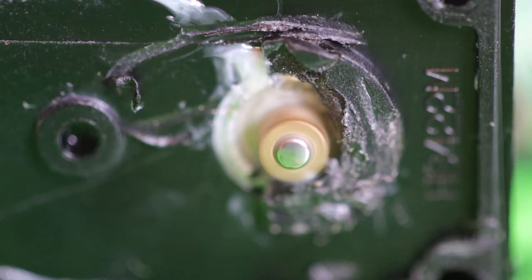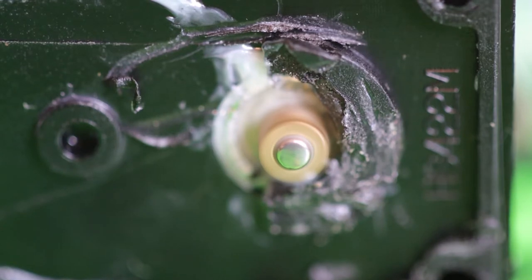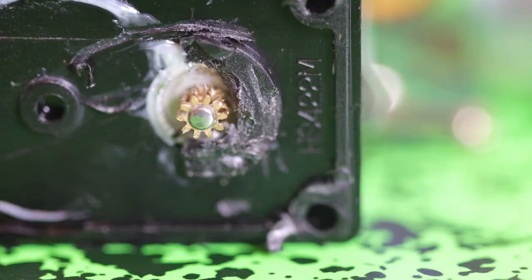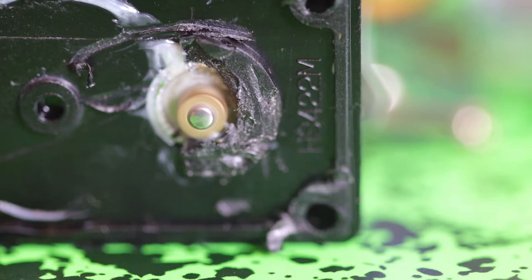However, what we need really isn't speed. What we need is force. And that force comes in the form of torque. Torque is the rotational equivalent to linear force. We need to maximize the torque, and we're going to do that by sacrificing speed. So let's disassemble another servo.